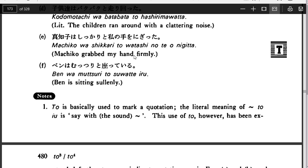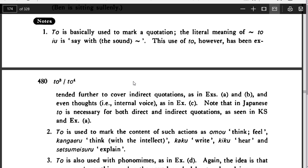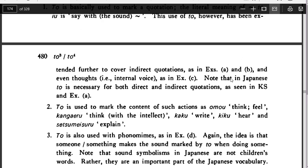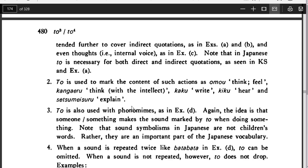And then Ben wa mutsuri to, sullenly. Mutsuri to suwaru, sullenly. Interesting. Alright, to is basically used to mark a quotation. The literal meaning of to is to say with the sound of, to say with this sound. The use of to, however, has been extended further to cover indirect quotations, like in examples A and B, and even thoughts, the internal voice, as in example C, to kangaeteru. Note that in Japanese, to is necessary for direct quotations and indirect quotations, as seen in key sentences and example A. Okay, so when using brackets.